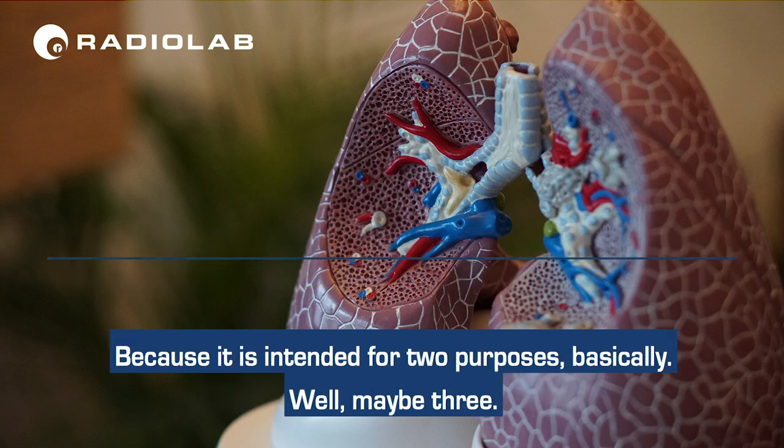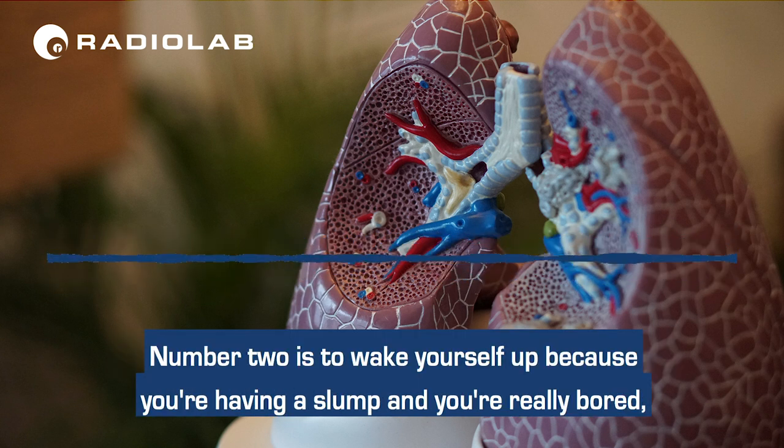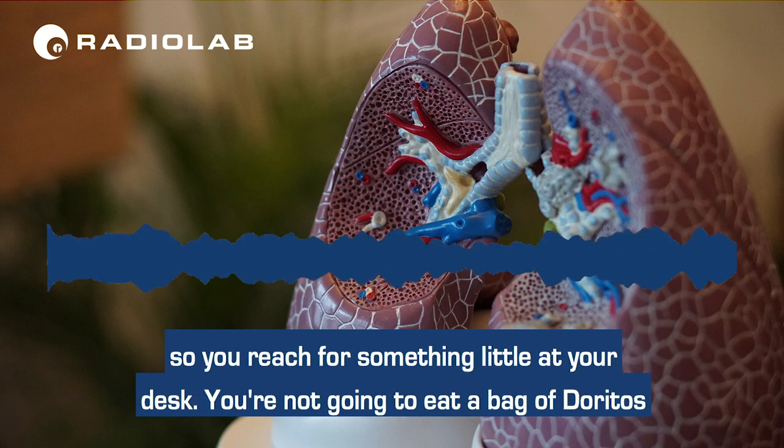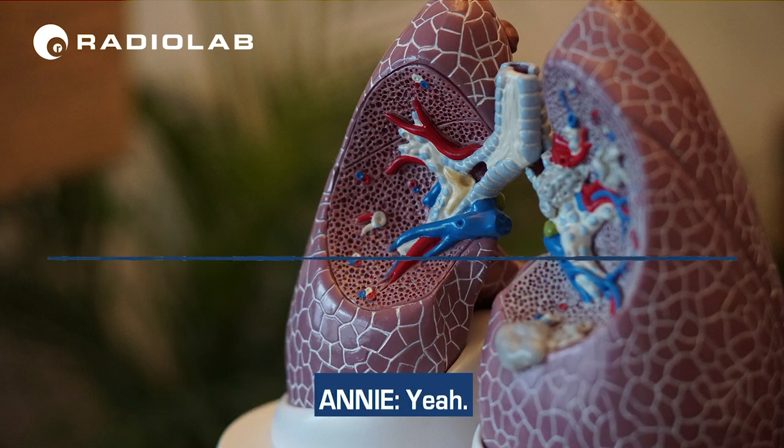Because it is intended for two purposes, basically. Well, maybe three. Number one is breath freshening. Number two is to wake yourself up because you're having a slump and you're really bored. So you reach for something little at your desk. You're not going to eat a bag of Doritos when you're having a slump. Speak for yourself. Yeah, exactly.